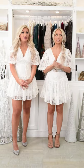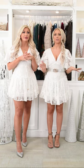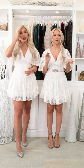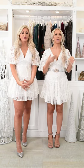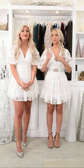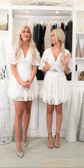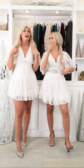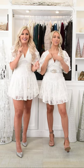This is one of those dresses that can be worn literally all year long. It doesn't matter what event or what time of year it is. This is a great one to wear all the time. This would be super cute if you're a bride, for your bridal shower or engagement party in the summertime. We're just all bride vibes. We are bride vibes. We have another dress that's bride vibes, too. Get ready. We've got all vibes.